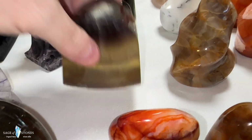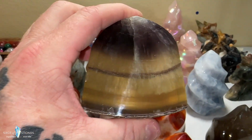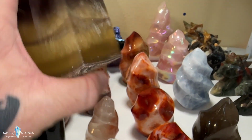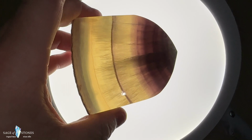This is a really cool yellow fluorite freeform, guys. I kind of think it looks like a cross section of an eye. And obviously some really gorgeous transparency on this piece. Look at the purples in that. Really pretty yellow fluorite, guys.